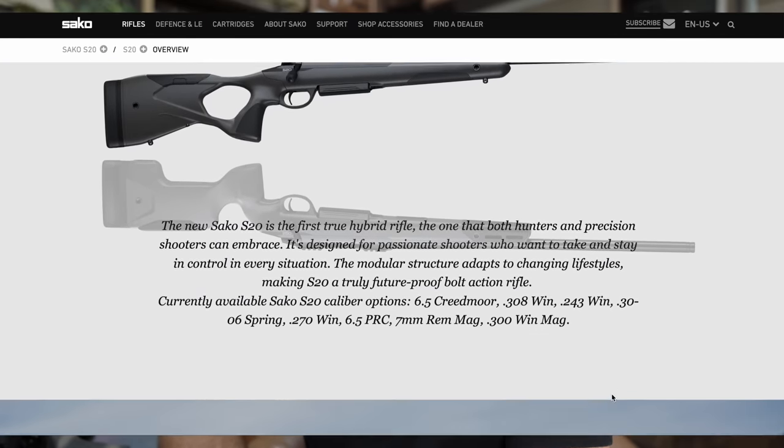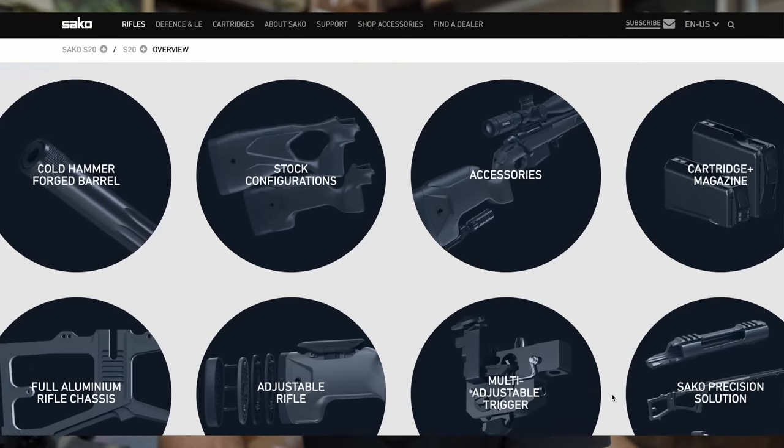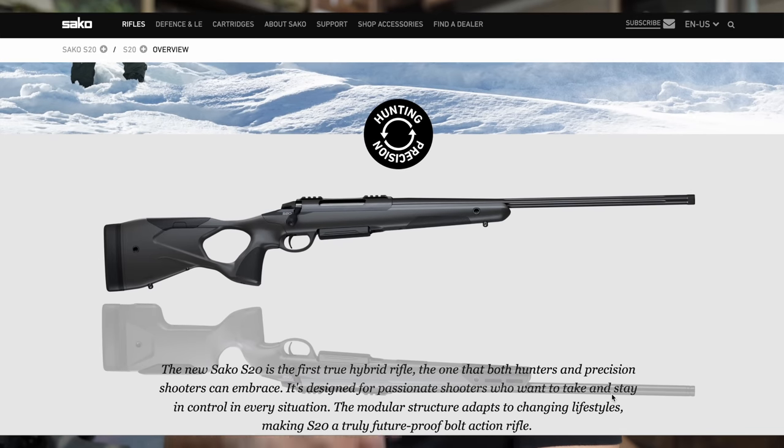So the Sako S20 is an awesome looking rifle. It has cool functionality to it. I love the thumb hole stock. They made it in a couple different versions. I like a thumb hole stock. I think they're really unique. Is it better? I don't know, but I really do like shooting thumb holes. It has some cool features to it.